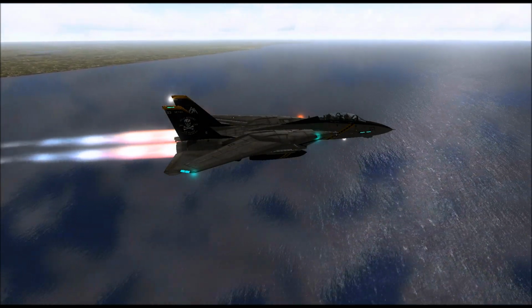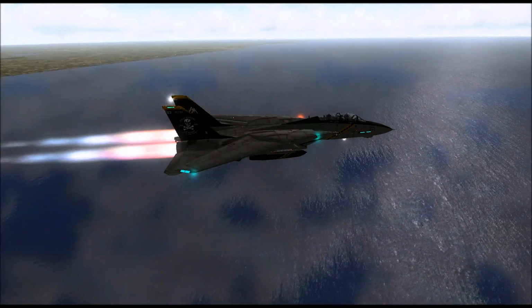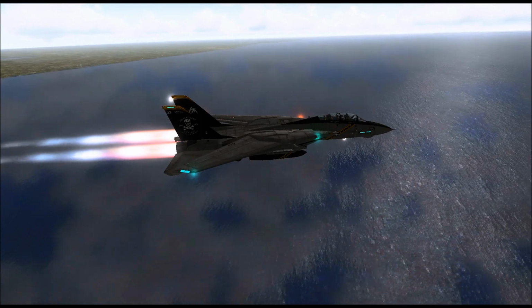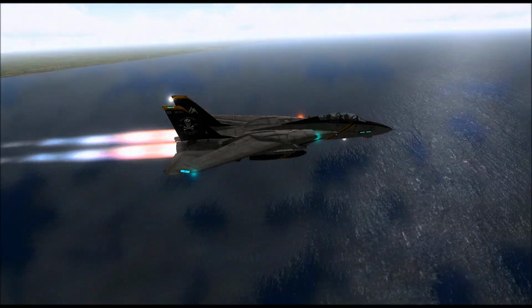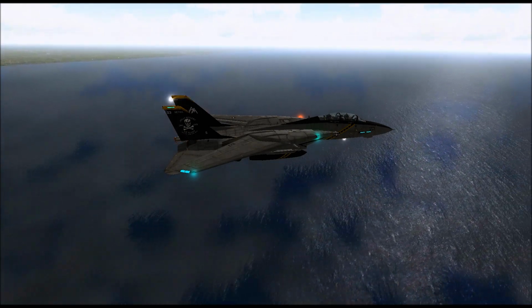And pardon me here, I'm going to get a little bit further out since we're talking about 10 miles out here, because I want to be well away from land. So there we go, we are now going supersonic. I'm going to cut the afterburner here in a second.